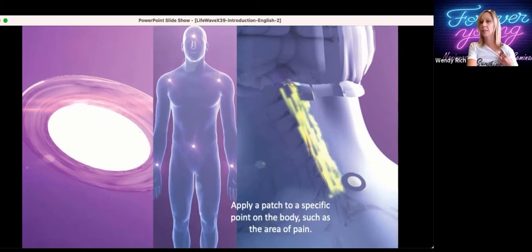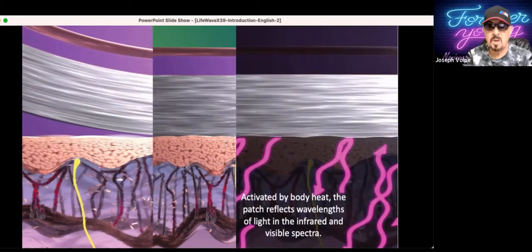Yeah, right here. I was just showing where I had the patch on today. Right. So maybe as we go through these slides, we can kind of take turns. So let's talk a little bit about how this works. You see that it's activated by body heat, which the patch reflects wavelengths of light in the infrared and visible spectra. So our bodies give off what kind of light, Wendy? Infrared light.